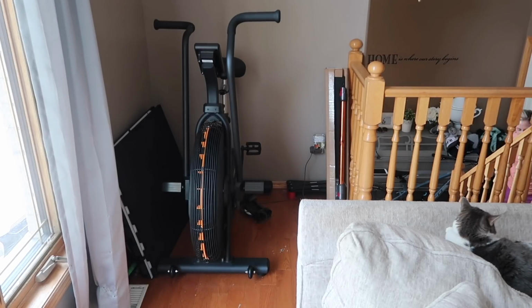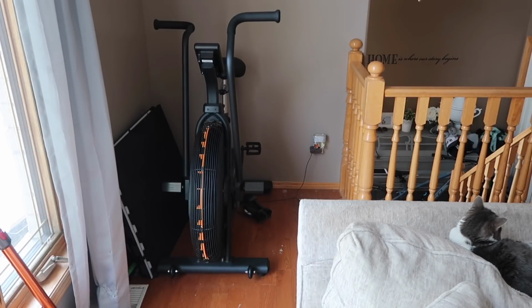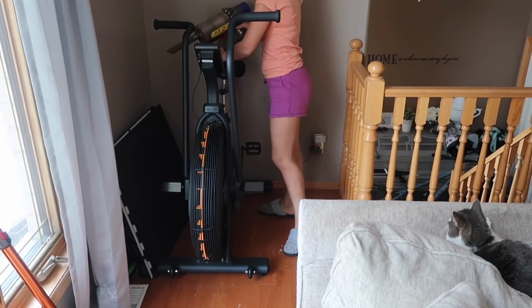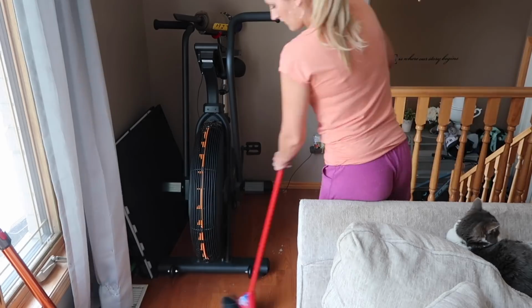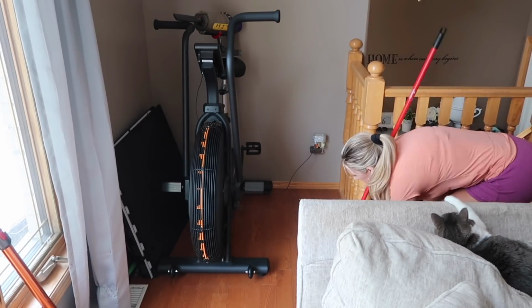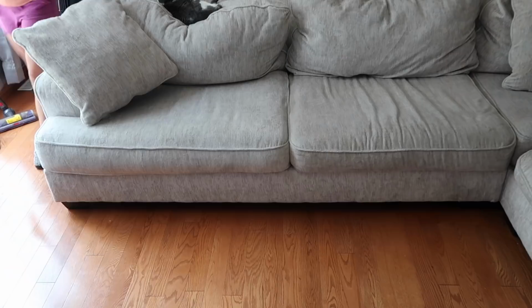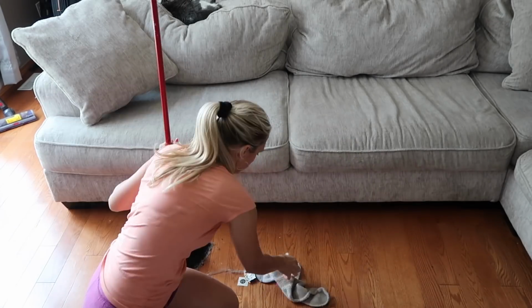Over here is an awkward little corner in our living room. This is where we keep our air bike. It really has nowhere else to go, so yeah, I don't have any other solutions. So that's where we put the bike and the kids' stick handling devices. It's a little bit dusty over here. I don't feel like pulling everything out. I know I should, but I just vacuumed in that corner.